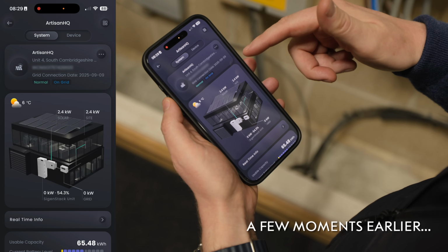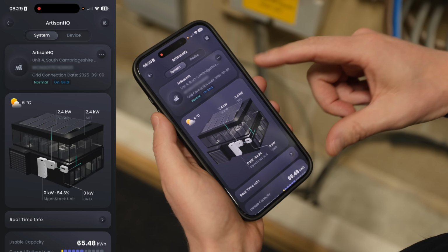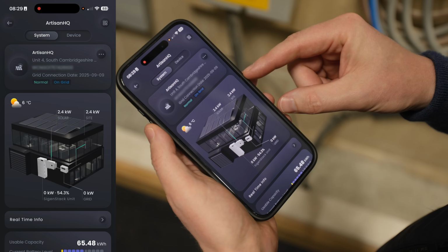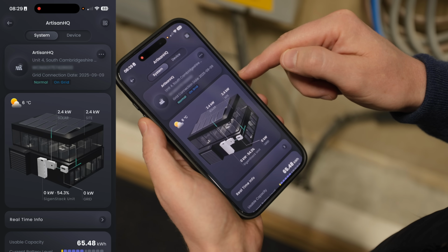So this is the current state of affairs. We're about to go off-grid. Currently the batteries are at 54%. It's 8:30 in the morning, it's a little bit cloudy, but we're already generating 2.4 kilowatt, and all of that is being used on site currently.